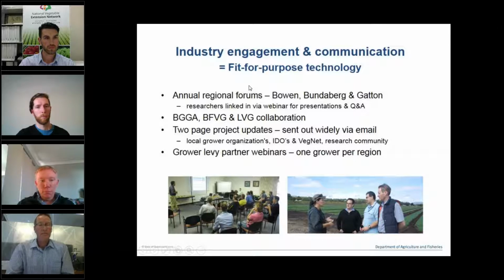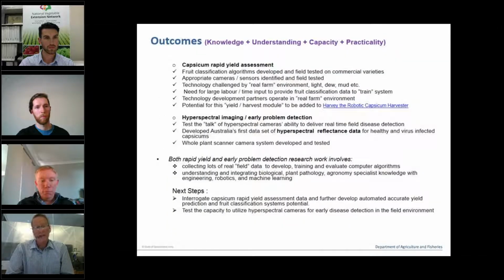Outcomes to date. It's really a cutting edge area, because there's very little data in terms of hyperspectral imagery around, particularly in the horticulture world. There's a little bit in the broadacre world, but not much at all in horticulture, so it's a bit of a first. In the capsicum rapid yield assessment, we've developed fruit classification algorithms, and we've tested them in commercial varieties in the field. We've identified appropriate cameras and sensors, and we've field tested them. We've challenged the technology in the real world environment.